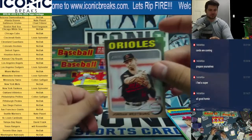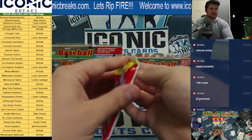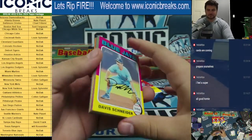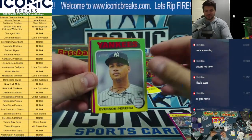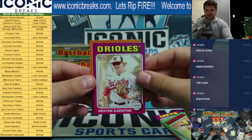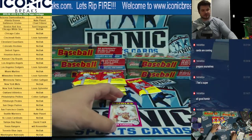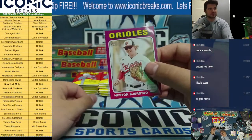Not a bad rook. Like I said, this class is deep. This is a very deep class. David Schneider, World Series Seager, Pereira, Beatty, Lang, Woodruff, Kierstead, nice. Gunnar Henderson, New Age Performers, and Chris Bryant, the O's man. Kierstead, Kauser, and Westburg are all rooks in this.